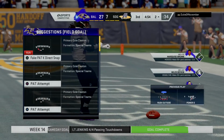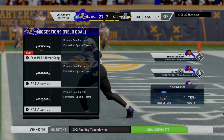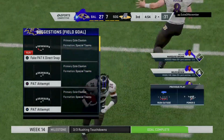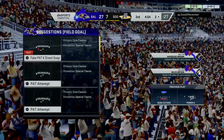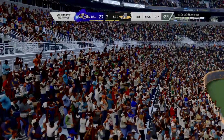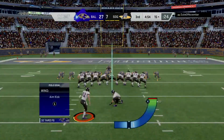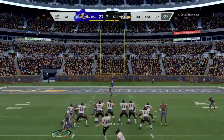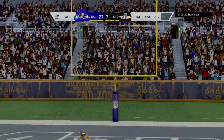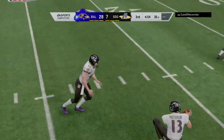A great play there with touchdown number 23 here on the year as the Ravens push further out in front. Point after here coming up. He knocks it through. It's 28-7.